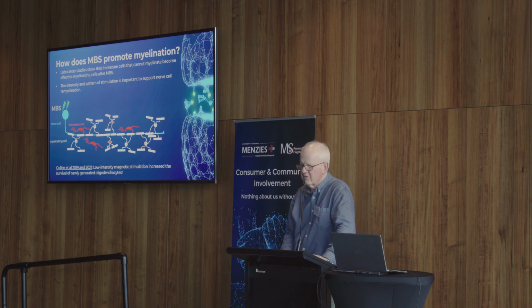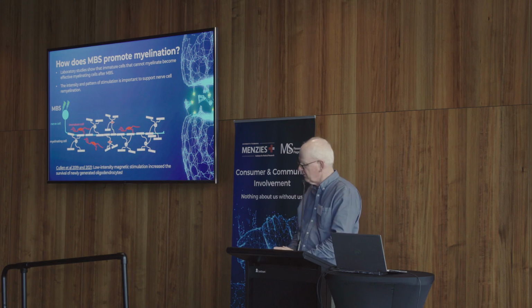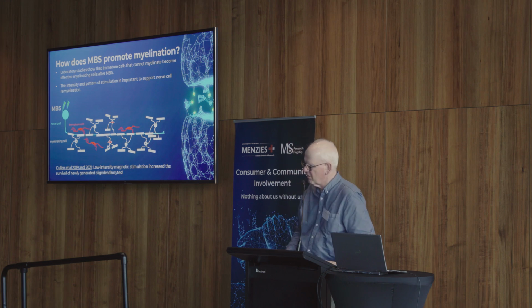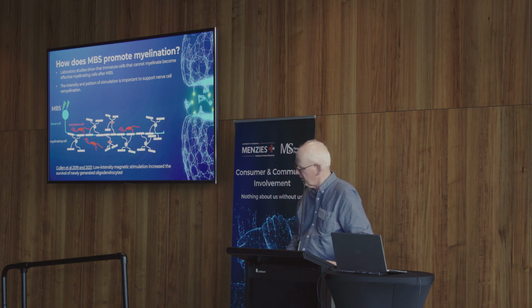So by this mechanism, we can show with MBS in the animal model that we can induce remyelination in an animal model of MS, which you've seen described, the cuprizone model and other models, and that this is potentially a way of being able to repair myelin in the human brain.